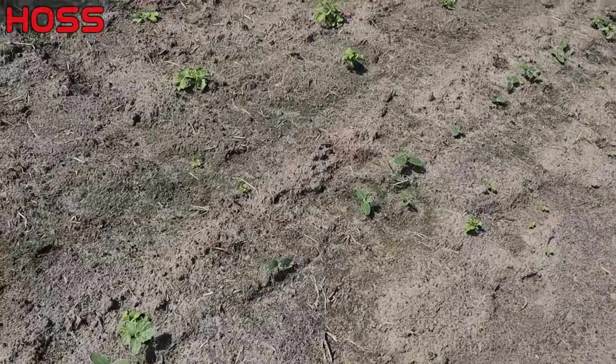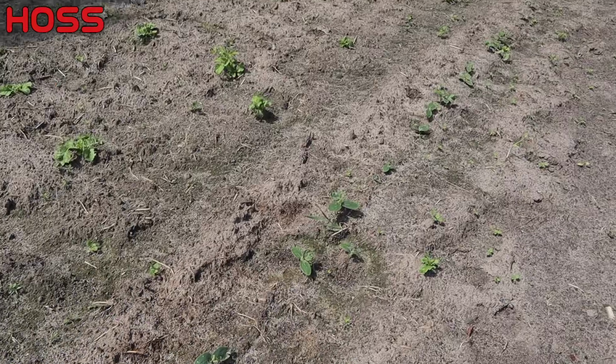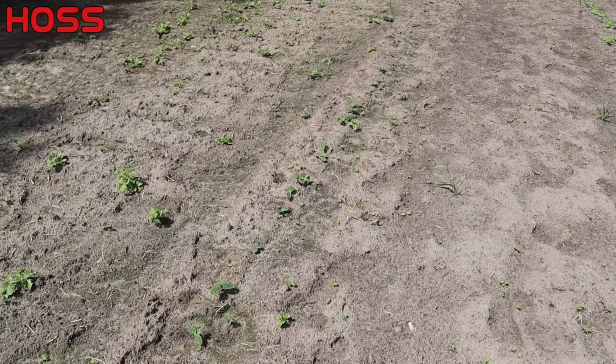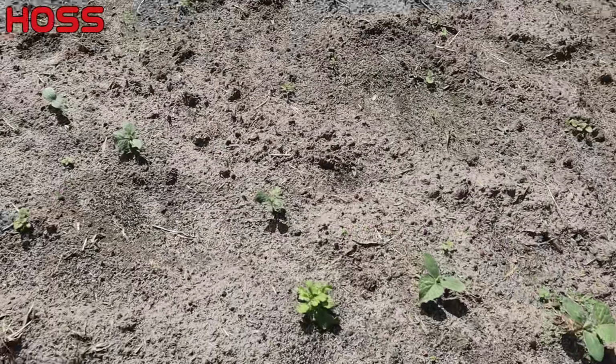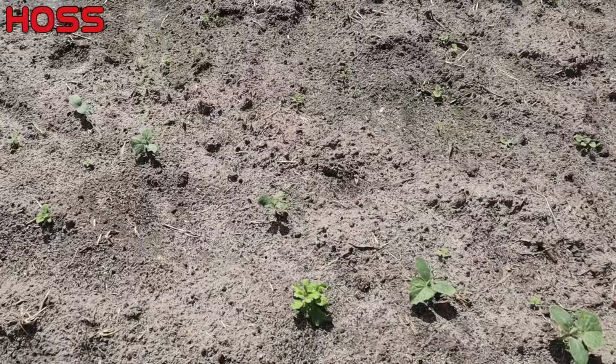Cucumbers are up. See those guys right there. Didn't get quite as good germination on the cucumbers. Don't know if the soil was too cool, but I think I got good enough germination not to have to replant. So we'll soon be cleaning this up right here a little bit and getting our trellis netting run, so these guys will have something to climb on.